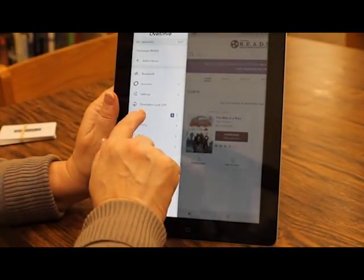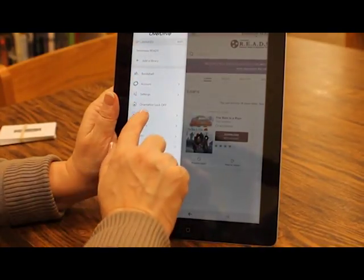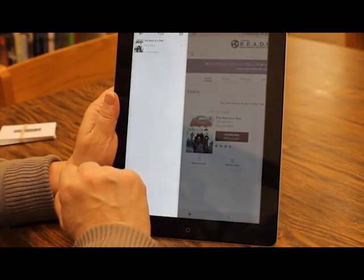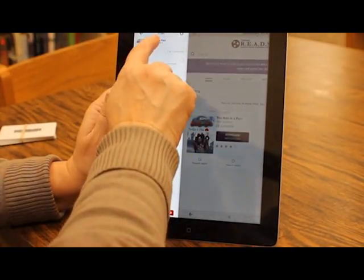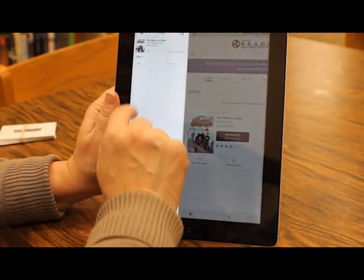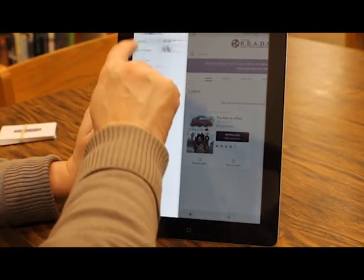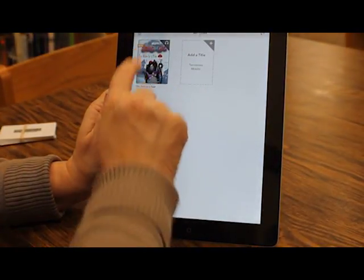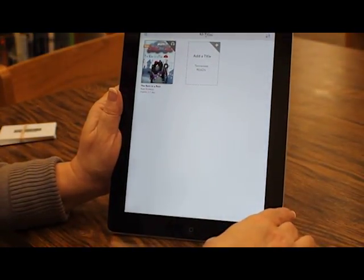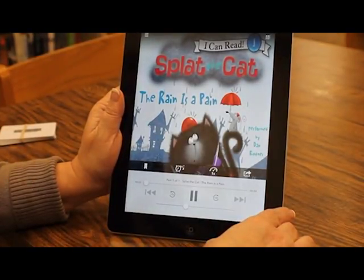Now we're going to go to our Overdrive shelf, and it's downloaded the audiobook. We're going to go here and start listening to it. And this is great for your kids.